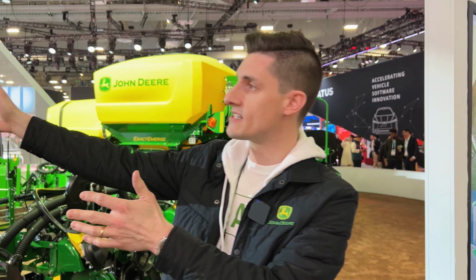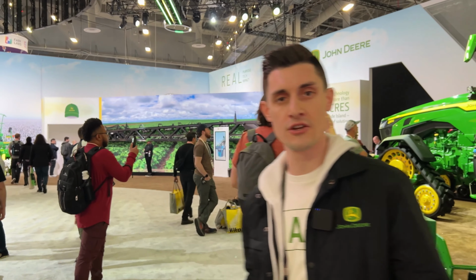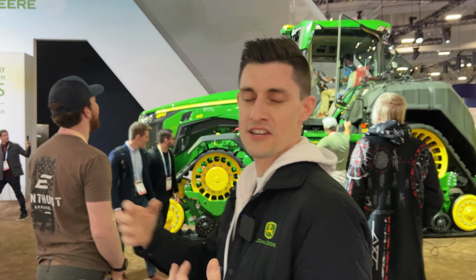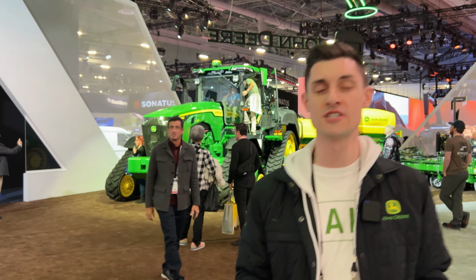As we go down here, we see what is called our See and Spray Ultimate technology. So during the growing season, you need to make sure that weeds are not taking too many nutrients away from your plant, because again, you need to make sure you're having a good yield at the end of the growing season. So this spraying technology utilizes cameras, artificial intelligence and machine learning, and it knows the difference between a plant and a weed, and it only sprays the weeds so that you're saving money by not using more chemical than you need, but you're also having the sustainable benefit, which is an awesome story to tell.